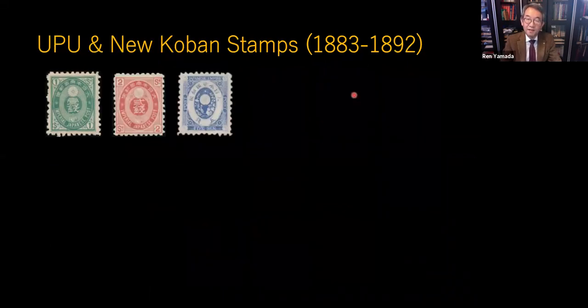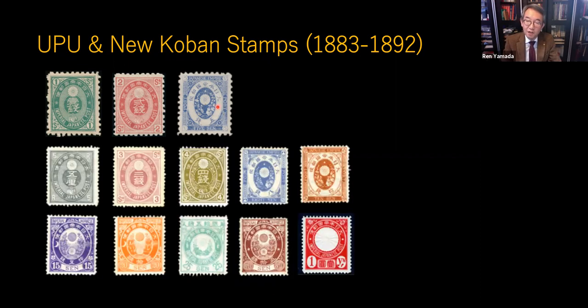These three stamps are the UPU Koban stamps. The UPU Koban followed the basic color rule of stamps for overseas mail, which was agreed shortly afterwards by the Universal Postal Union: green for overseas printed matter, red for overseas postcard, and blue for overseas envelope. After the UPU Kobans were issued, 10 values of Koban stamps were issued. These 10 stamps are called the new Koban stamps.